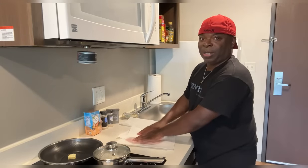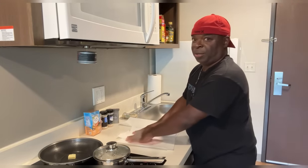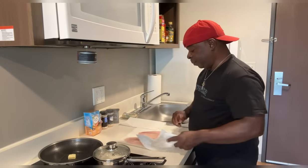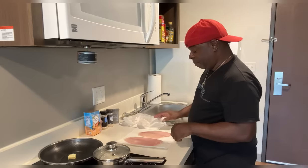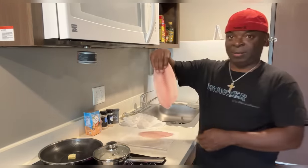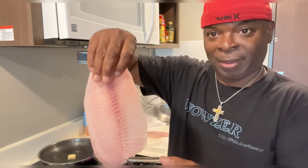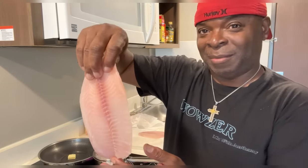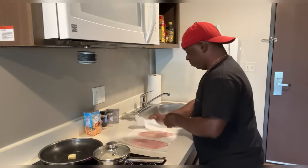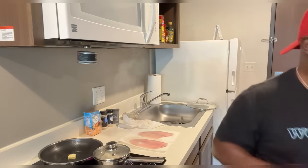Man, this thing came with like 3 big pieces of fish. I don't even know if I want 1 or 2, because these things are massive. Look how big this fish is, one piece is. I don't know, I think I'm only gonna fix one. One it is.